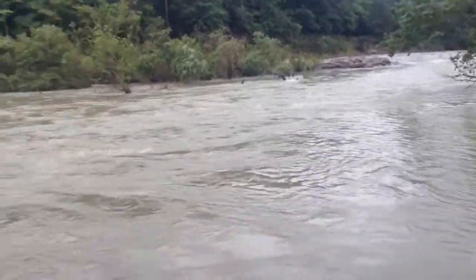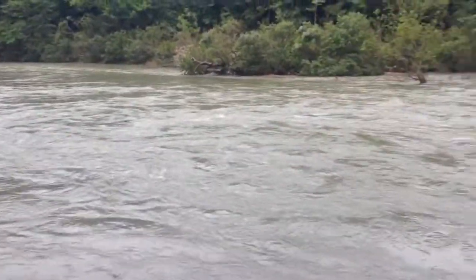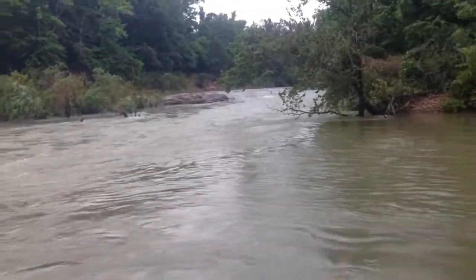Oh, yeah, and this is the Buffalo River in Arkansas. The upper part of it. Normally, it isn't flowing like this, but it's been raining a lot lately.